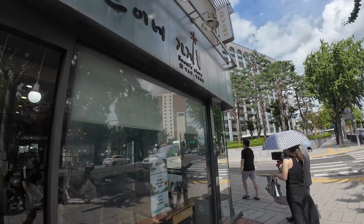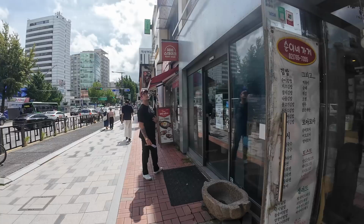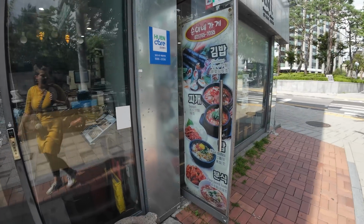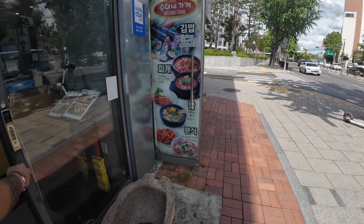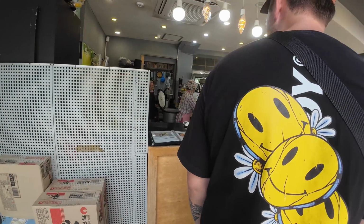So we're going to venture now towards maybe the main street, get some breakfast, see what we can find, and then we're going to head to another one of these palaces, which is supposedly the main palace attraction. So we'll see what that's all about as well. We found ourselves a little store directly at the main road, which is called Suni's store, and apparently they have gimbap, soups and rice dishes, and also flour-based foods. So let's just go in and have a look what we can order.